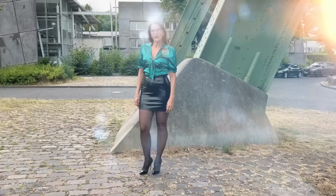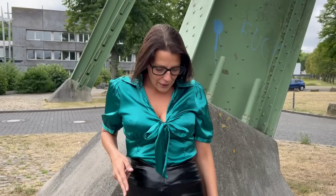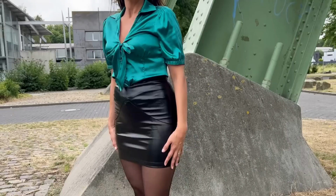Today I would like to show you a new skirt. I have told you in my last videos that I ordered a lot in the EMMIOL store, and exactly there I ordered the skirt I would like to show you today. This is the outfit I want to show you today. I decided to wear a petrol satin blouse, and especially I want to show you this beautiful skirt from EMMIOL. I wear it with black tights and my patent leather high heels.